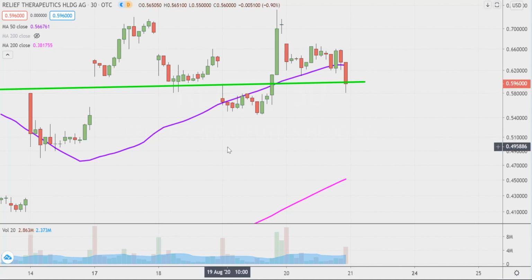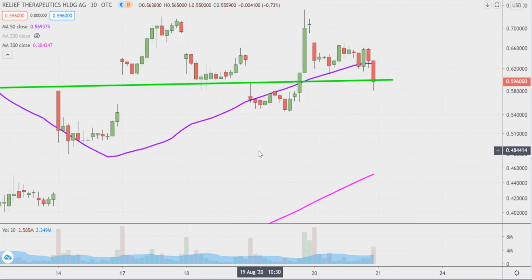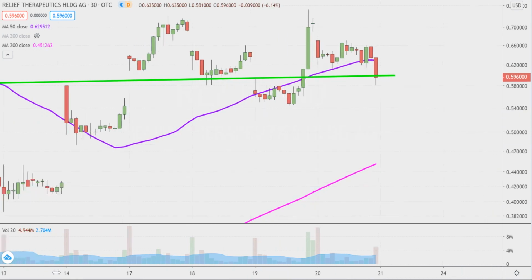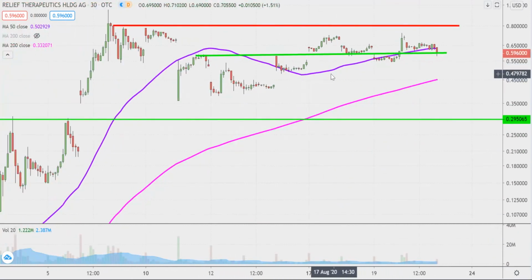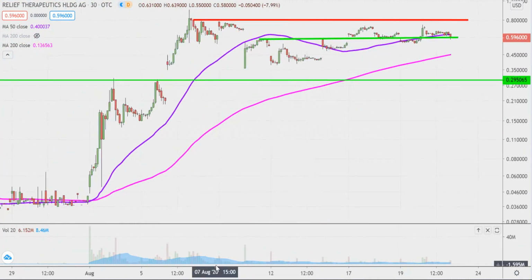Well, unfortunately, today was relatively disappointing. Keyword there being today, as in one day. So just because one day is disappointing doesn't mean that an entire chart is destroyed. Let me better illustrate that. Let me just show the entire chart here. So the entire chart is still perfectly fine.